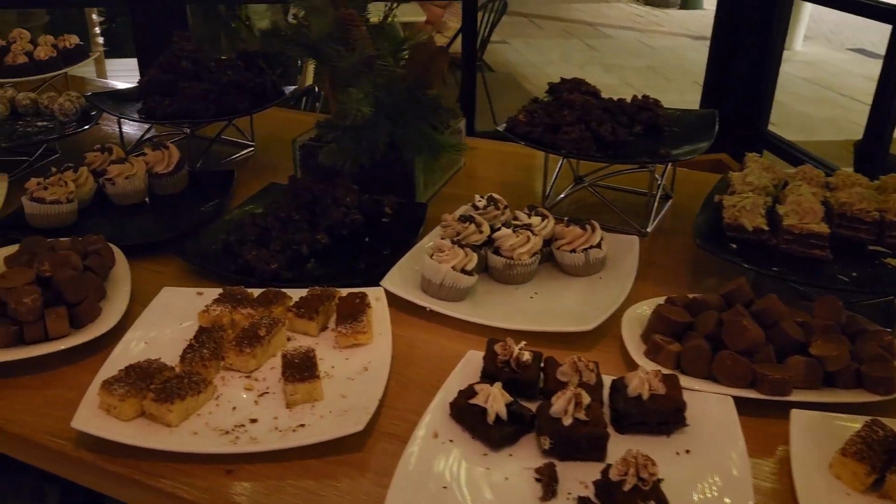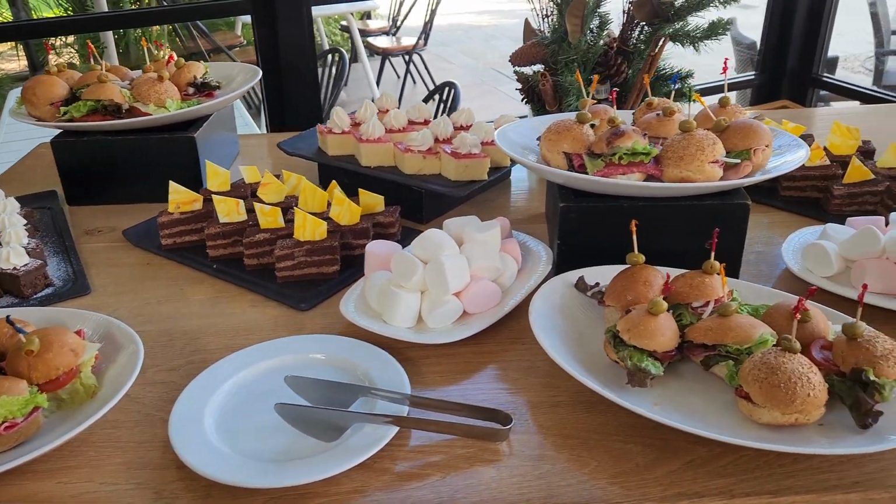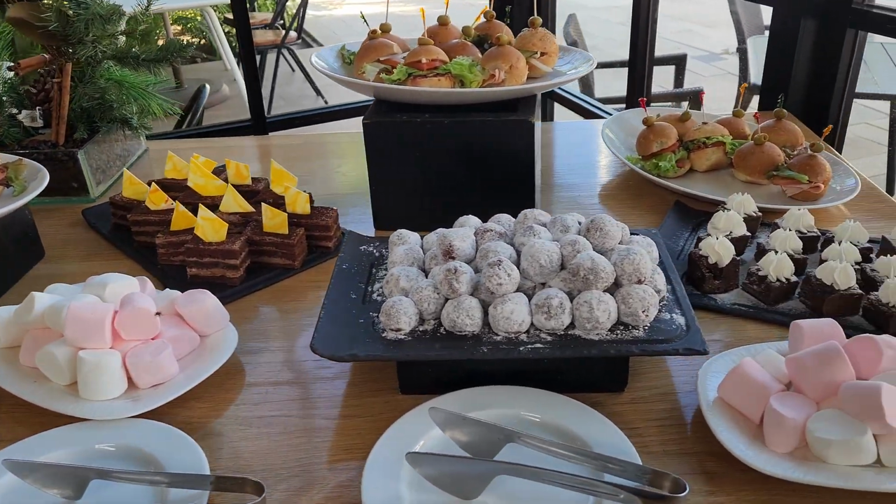Mike's Coffee even has two special events during the week. There is a chocolate night where they put out a spread of chocolatey goodness. The other event is afternoon tea. Here they lay out sandwiches and cakes. I actually wish they did the afternoon tea a few more times during the week. Perhaps 3 times instead of just the 1 time.